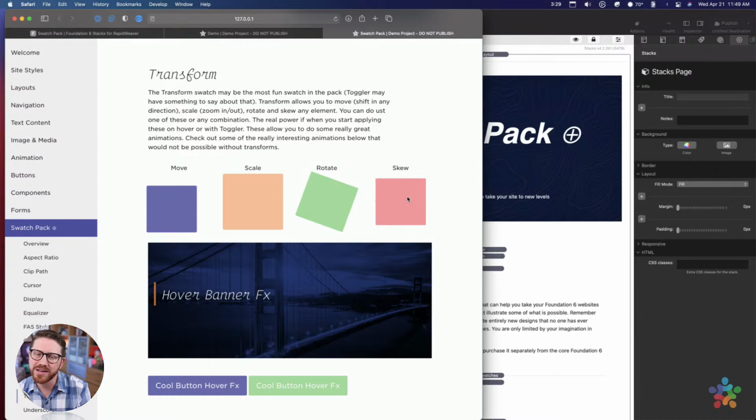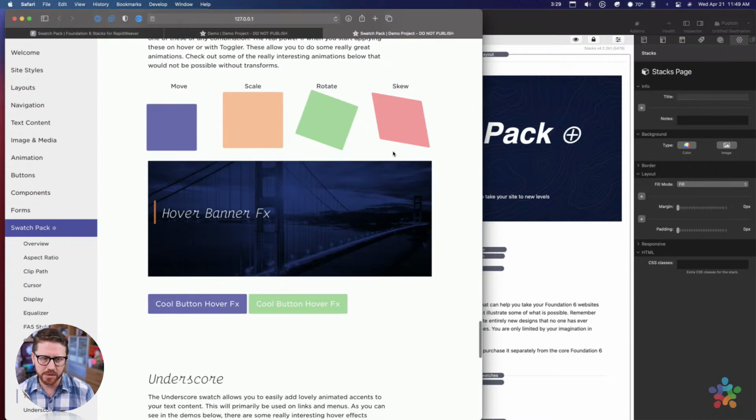One thing that's kind of cool, I think this skew could be really interesting on a button. I should have done that in one of these examples, where you have a button and when you hover over it, the button skews. I think that could be fun. Brownie points if you do that today and post it on the Weaver Space community. Just skew a button on hover, it could be really playful, right? So anyway, I think that's going to be cool.